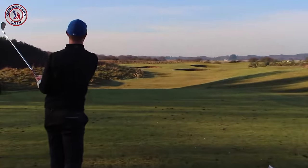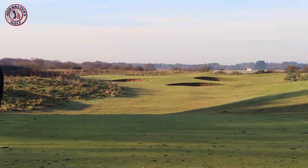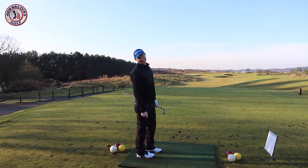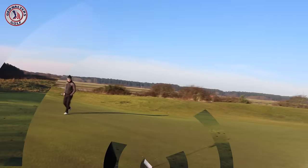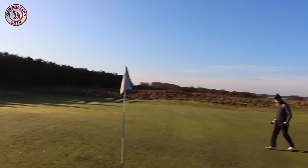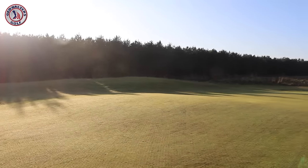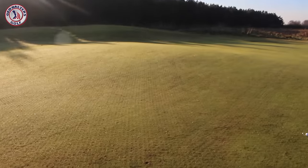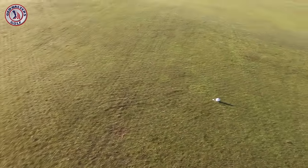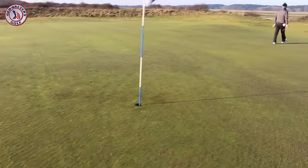Oh, I've pulled it a little bit. It's ended up pretty nice, but I pulled it a little bit. I'll take it. Right, so first impressions of the Forte Apex, pretty nice. It feels pretty good. Pitch mark is just down there, but it stopped pretty sharpish. We've got a fairly short birdie putt, which is good.